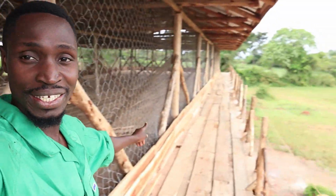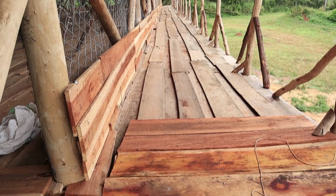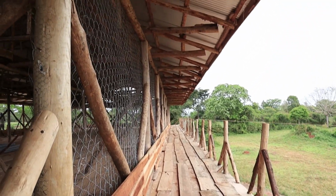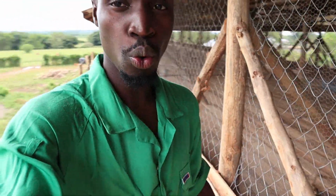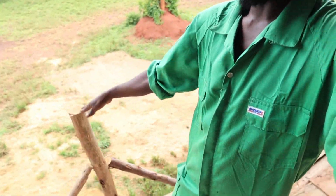And so guys, this is the top floor, and right here you guys can see the walkway. That's the walkway in the distance, and you can see the wire mesh exactly like the bottom floor. So the idea is that people just need to walk right here while it's safe. So we've put a balcony here to make sure that it's safe for the people to walk.